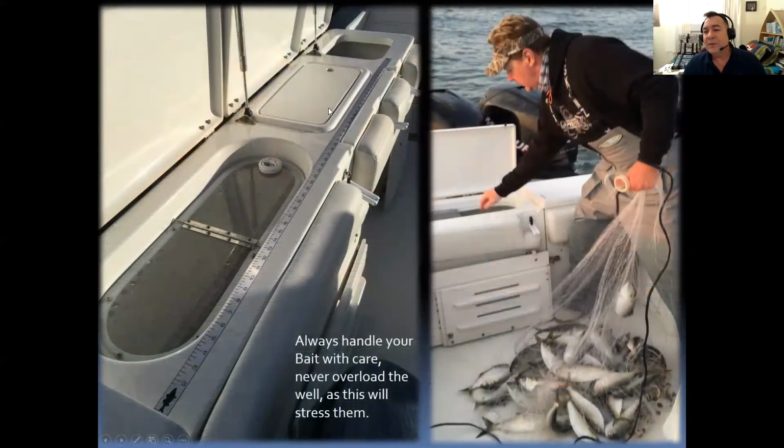Now, one of the things I want to talk a little bit about is handling bunker, or any bait for that matter: handle it quickly, use diligence, and handle it with care. Try and keep the slime coats on it. Don't pack the live well. They're going to get stressed in the live well. They're going to red fin. They're not going to react as they would naturally in the wild, and that's going to diminish your presentation.